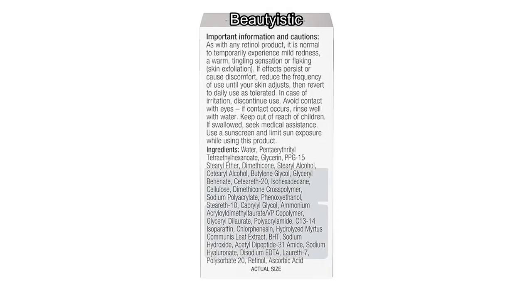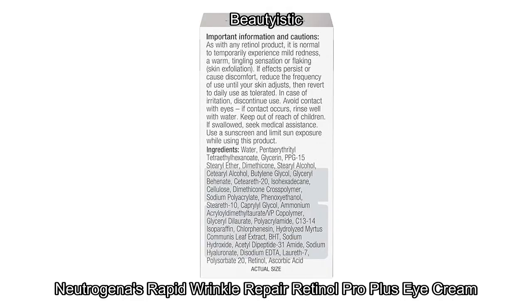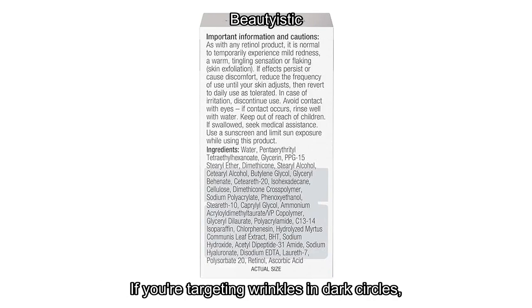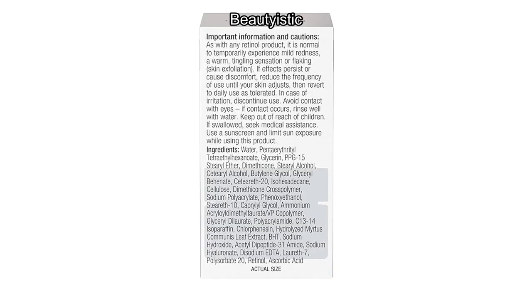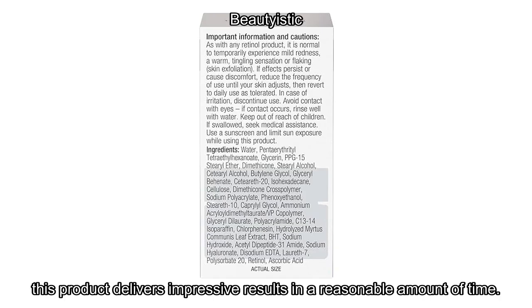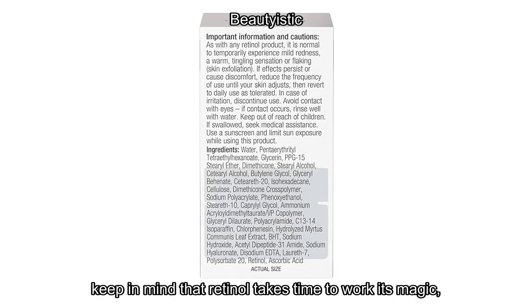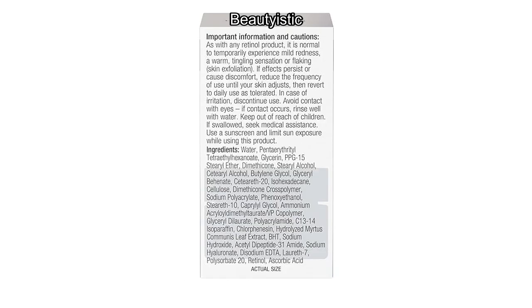To wrap up, Neutrogena's Rapid Wrinkle Repair Retinol Pro Plus Eye Cream is a solid addition to an anti-aging skincare routine. If you're targeting wrinkles and dark circles, this product delivers impressive results in a reasonable amount of time. However, keep in mind that retinol takes time to work its magic, so patience is key.